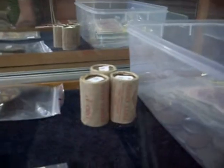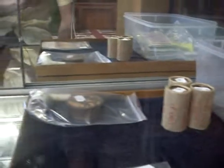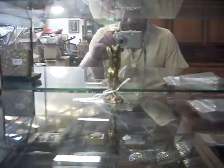Consecutive near mint Australian $1 notes with consecutive serial numbers. Some Royal Australian Mint ram rolls, 50-cent pieces from the Commonwealth Games. It's got a lovely little porcelain pipe over the back there with some studs in a box. Nice little sort of brass seal. Some silver little sort of forks and tongs. Heaps more currency. Some nice little bits in the jewellery cabinet.